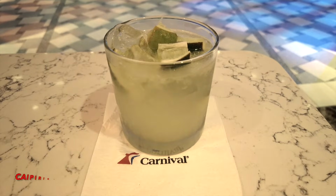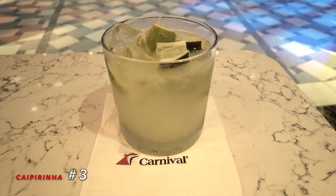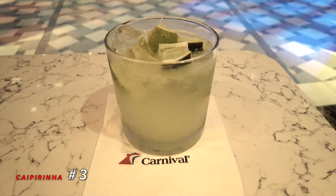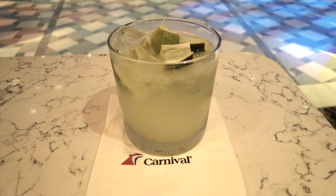All the way from Brazil, we have the Caipirinha. This was my first time trying the Brazilian cachaça, but it balanced out perfectly with the lime and the sugar. This reminded me of a margarita with a rum-based twist.